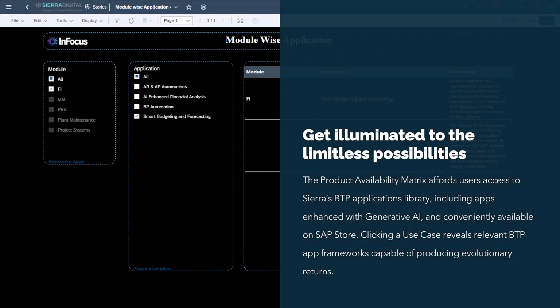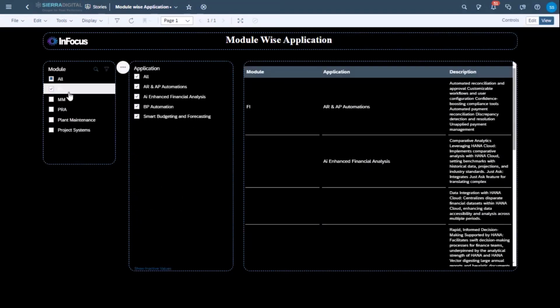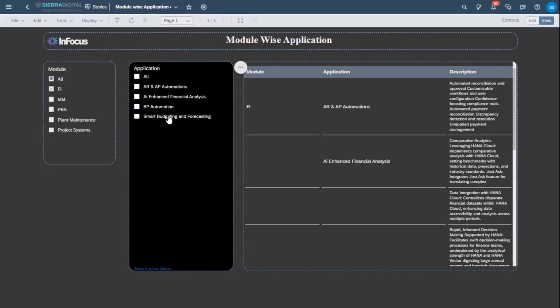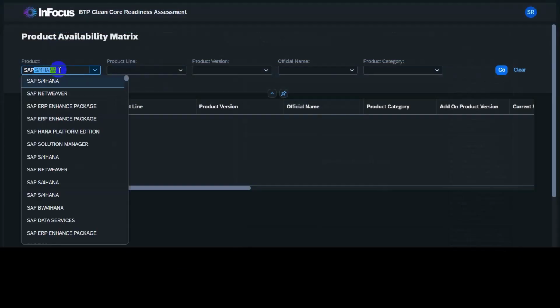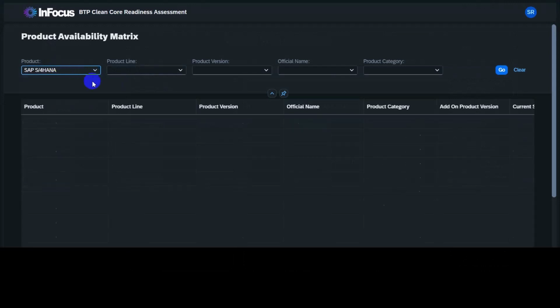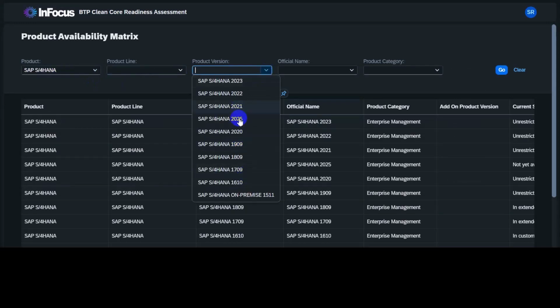The product availability matrix affords users access to Sierra's BTP applications library, including apps enhanced with generative AI, and conveniently available on SAP Store. Clicking a use case reveals relevant BTP app frameworks capable of producing evolutionary returns. Best practice-based templates offer a great way to start, or let us work with you to build a use case edition all your own.